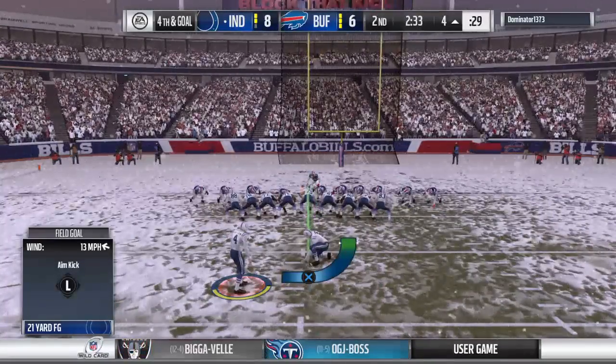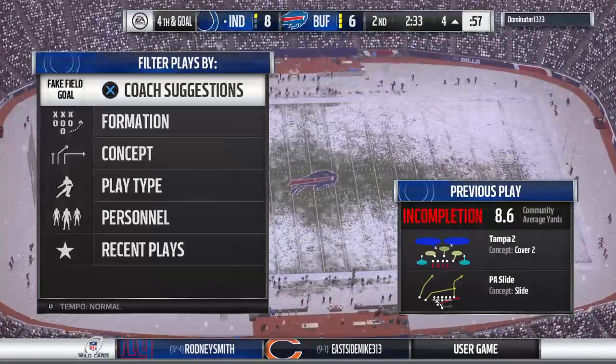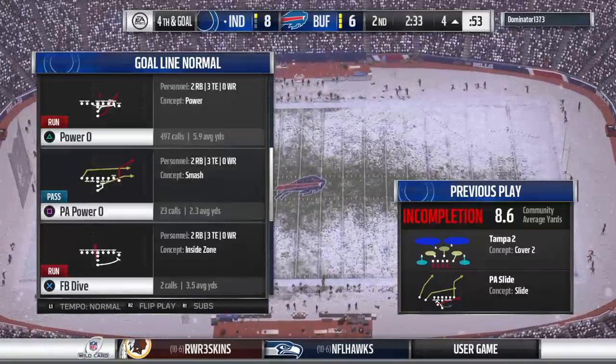Vinatieri now on to try the field goal for the Colts. Now hold everything here. We're going to get a timeout by the offense. That's their second, so they'll have one remaining here in this second quarter. We'll be right back.